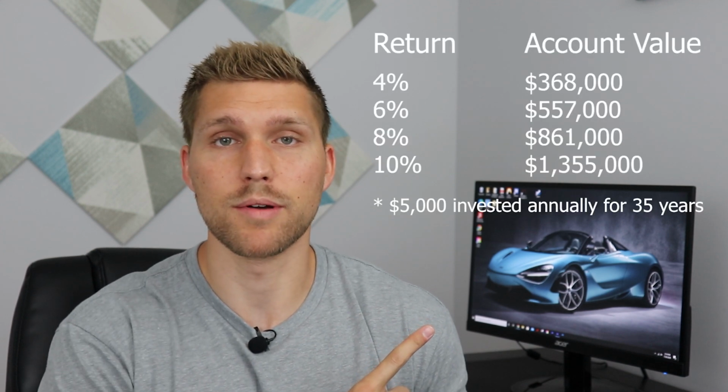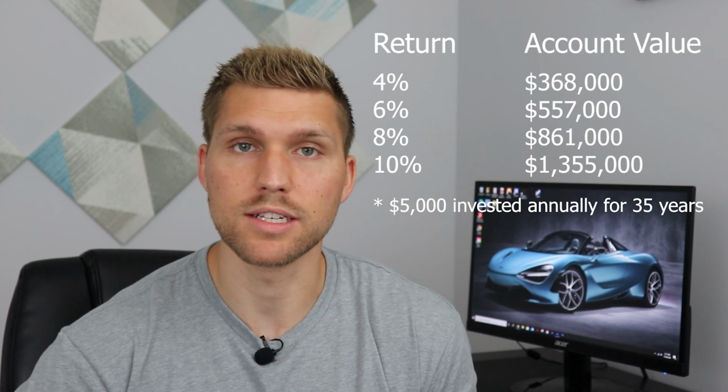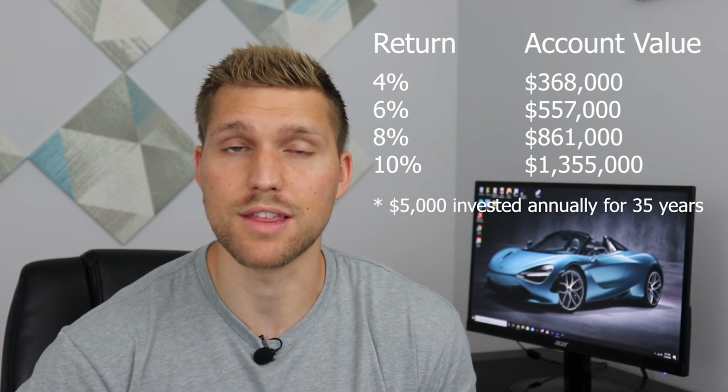So why would you want to contribute to a Roth account? As I mentioned, the benefits of Roth accounts actually come toward the back end once you start withdrawing in retirement. If both people kept the exact same salary and contribution rate their entire life from age 25 to 60, now 59 and a half is when you can withdraw from retirement accounts, so we're just going to use 60 here. Depending on the average rate of return, this would be the amount of money in their retirement account after 35 years. If we take the 8% rate of return just as an example, the account's worth about $860,000.